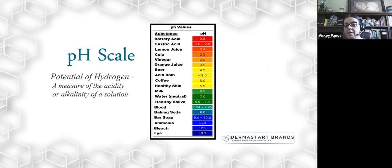So you can see where everything lies in terms of the acidic value of products that we're using. For example, vinegar is at a 2.9, lemon juice 2.4, battery acid is at a 0.5. A lot of our peels are within the 0.7 to 1.9 section, and some of them go as high as, but not higher than, a 2.9, and that's more of an enzymatic. So in order for a chemical peel to be effective, my point is, we're not just looking at a percentage or intensity. We are looking at the pH levels of those peels.